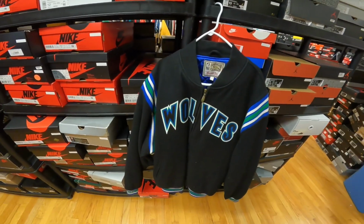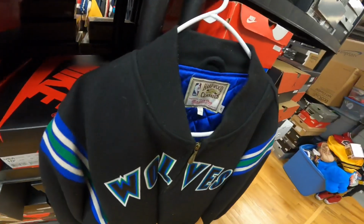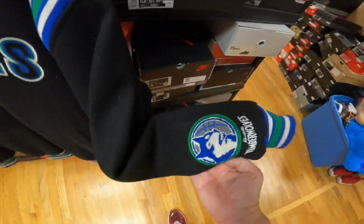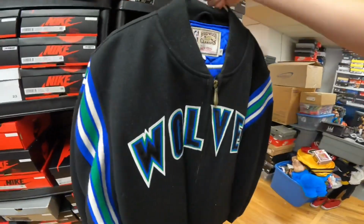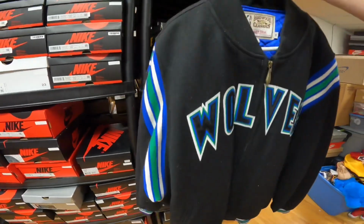We got this very good quality Minnesota Timberwolves jacket. It is a size 3XL, but check the inside. We got the quilted in there, nice little part on the sleeve. It is missing a big patch on the back. Kind of sucks that there isn't one there. But either way, it did sell. We've had it for quite some time. Shouts to the dude who purchased it. We're going to get it shipped out.